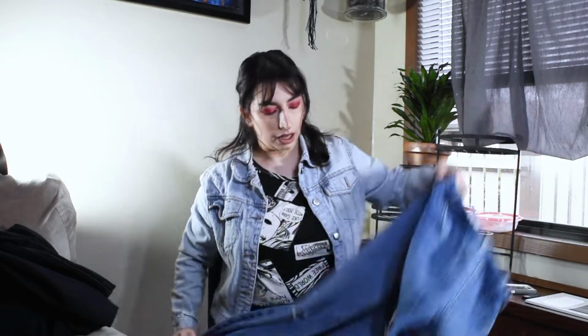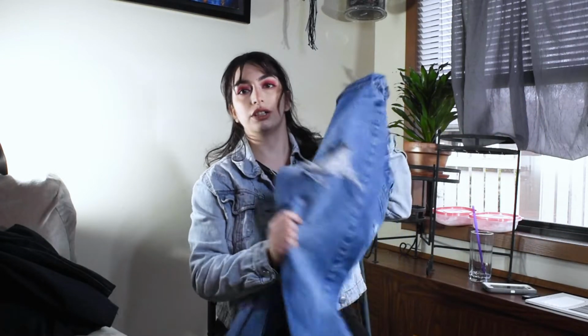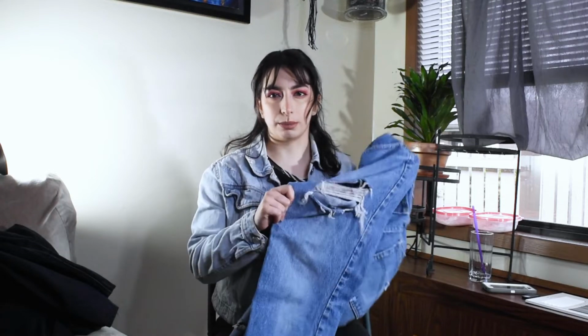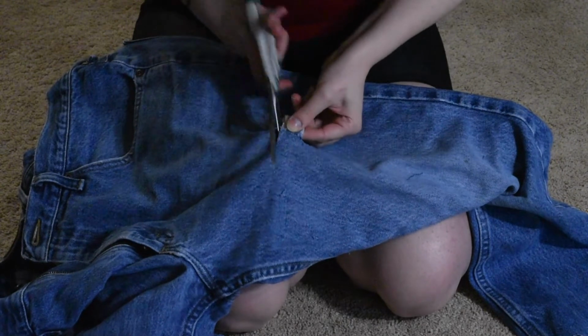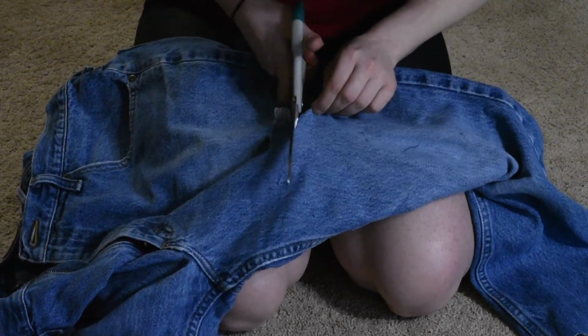But the first thing I ended up doing was just distressing them a little bit. This process is pretty simple. I'm sure everybody already knows how to do this. You just cut two horizontal lines, and then you start pulling out the vertical threads.